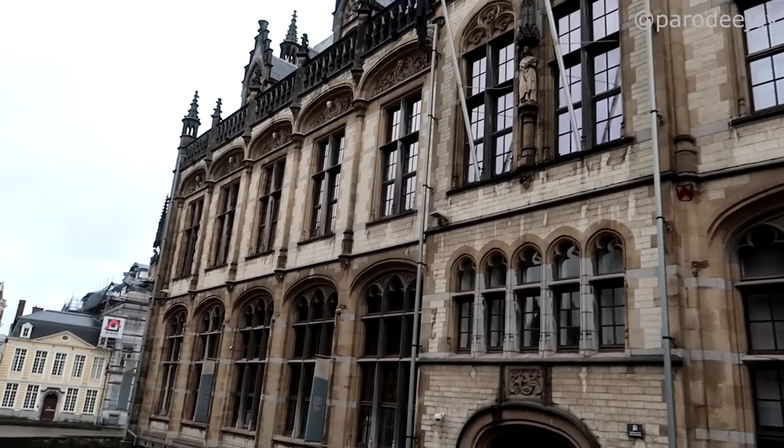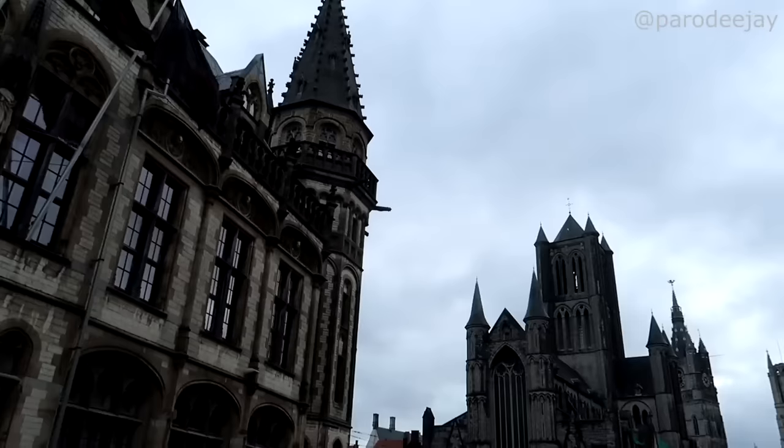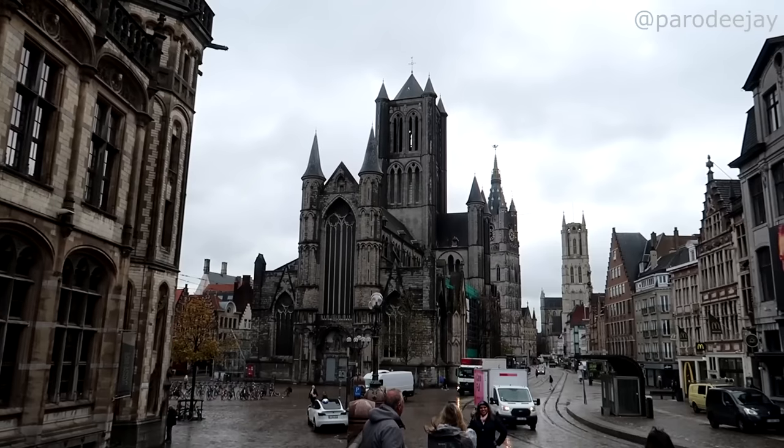It's time for a city spin. Woo. So gorgeous. Look at all this. Insane. We gotta go. All right, phenomenal. Let's go. Well, our guide said this is one of the iconic views of Ghent with all these different types of churches together.